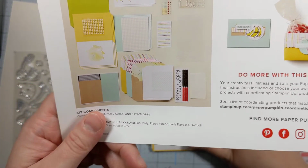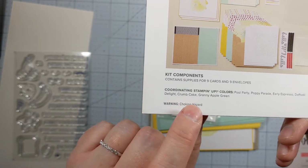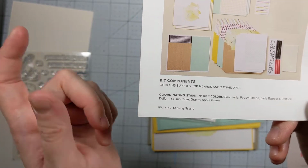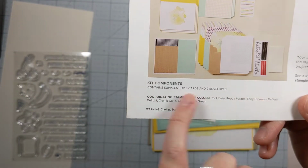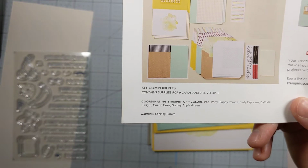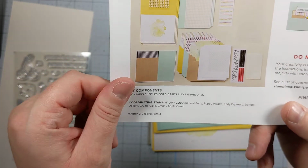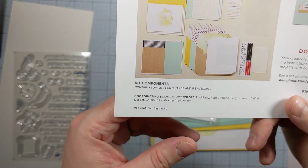So again, it's 9 cards, 9 envelopes, which I'm finding in the bottom left-hand corner. And then all of the coordinating colors are also down here. So if you're wanting to swap something or add some ribbon or do something else, you can look down here and kind of see what the color schema is. And you can either replace something from that color family, or you could try to find something that you typically coordinate with.